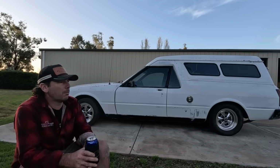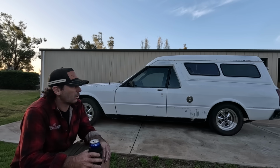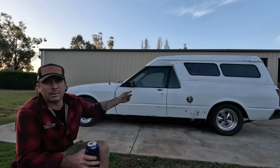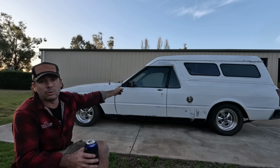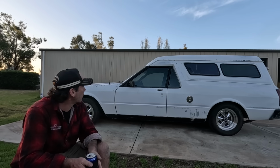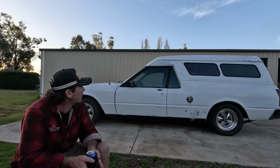Got some pretty important bits done today with the ride height and that sort of thing. Little odds and ends, but still parts to get, like the brake shoes, the wheel cylinder, another door handle. Anyway, still a good day. It's getting somewhere. I'm not sure where this one's going.